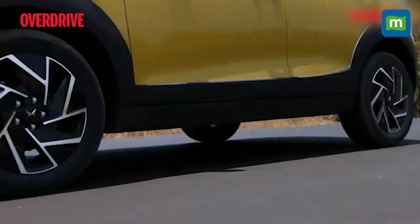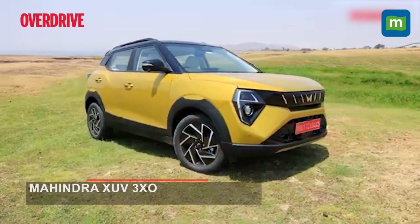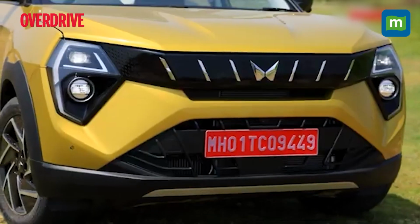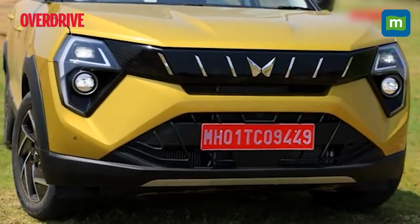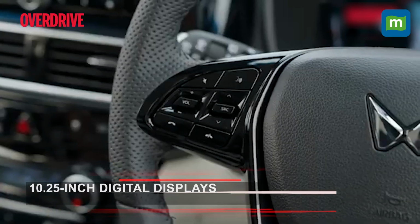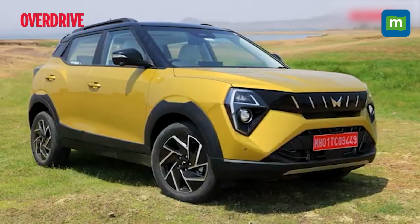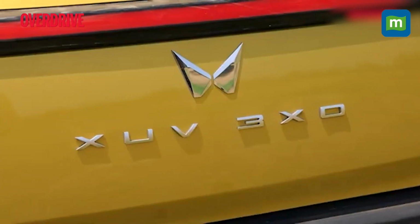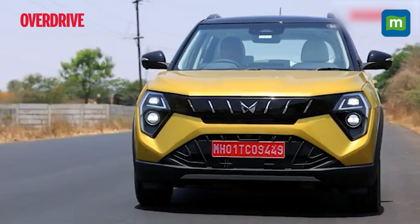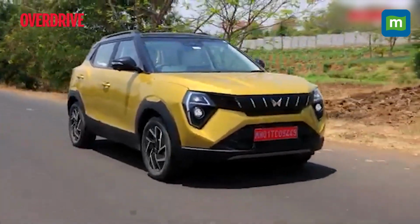The beginning of the financial year in April saw the Mahindra XUV 300 become a Pokemon and evolve to the 3XO. Changes? Many. A complete overhaul of the exterior design, making it look more cool and sporty. This one got two 10.25-inch digital displays with wireless Android Auto and Apple CarPlay and a panoramic sunroof. Mahindra paired a new smoother torque converter automatic transmission to both engines, ensuring a smoother drive. But did it? Watch our review of the 3XO and also the comparisons we made with the 3XO.